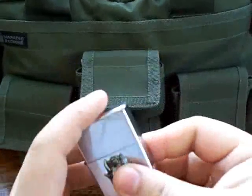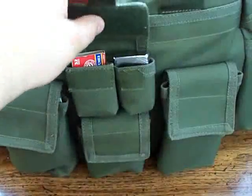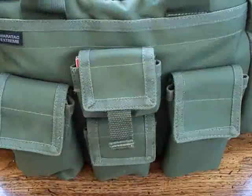But it's a great setup. I absolutely love it. Works for me. If you could find one, that's great. But again, I apologize. I have no idea where to get them.